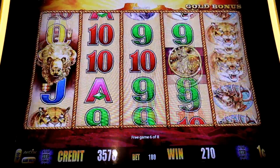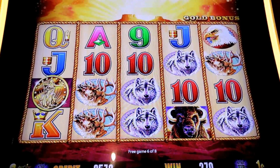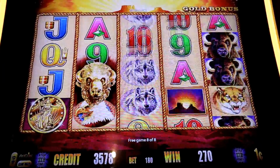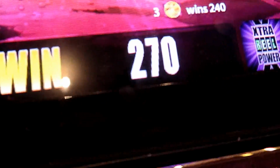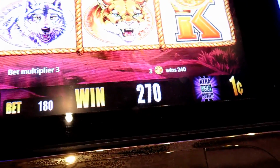Now, game 6. Come on. Oh. Last spin, and that is ridiculous. $2.70. That has got a bit worse. Bonus on Buffalo Gold I've ever seen.